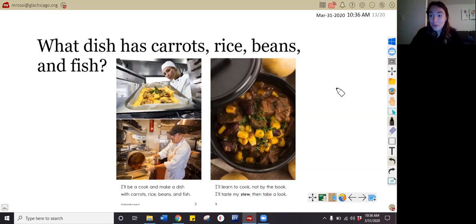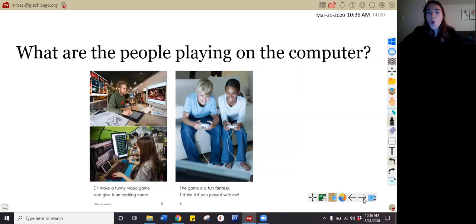Nice job if you reread the words that say, I'll be a cook and make a dish with carrots, rice, beans, and fish. I'll learn to cook, not by the book. I'll taste my stew, then take a look. So the dish you can see in the picture that has carrots, rice, beans, and fish is a stew. The correct answer is a stew. Nice job if you used your pictures and your words to help you with that question. Let's go on to the next one. What are people playing on the computer? I want you to reread your words, look at your pictures, and answer this question out loud now.